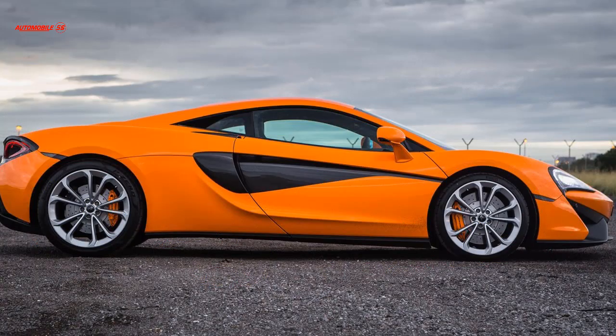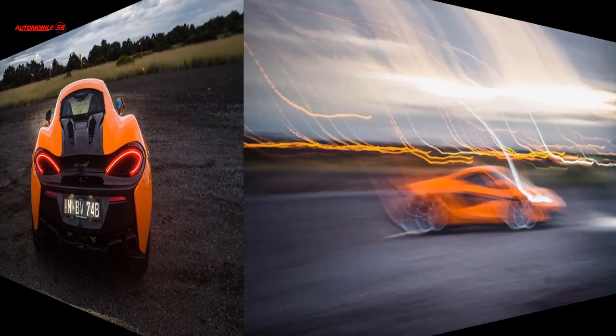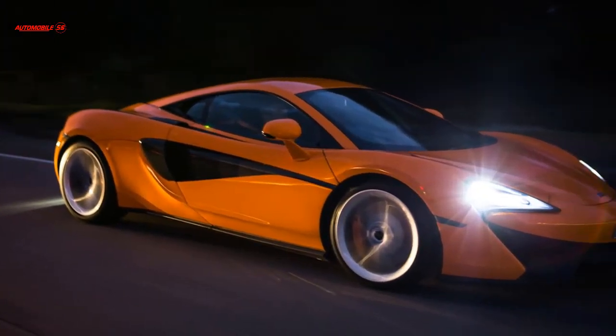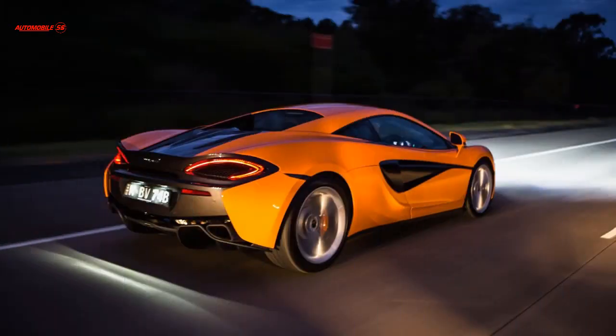You could argue the push for a cheaper McLaren emanated from the Chinese dealer network, and I guess there's probably an element of truth in that. Over there, outright performance and range-topping prestige take a back seat to the badge itself. But here in our part of the world, the 540C makes all the sense in the world.